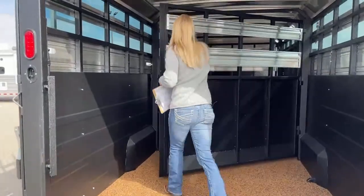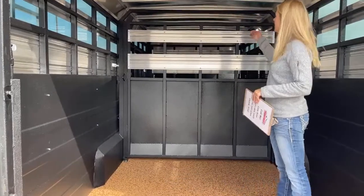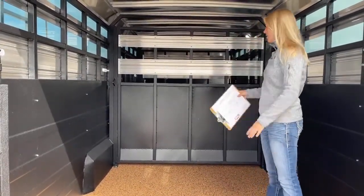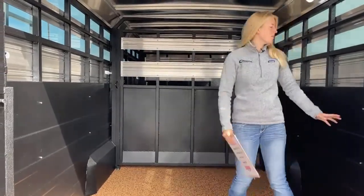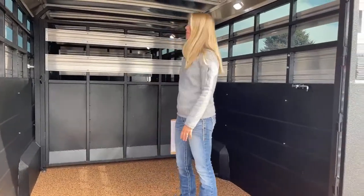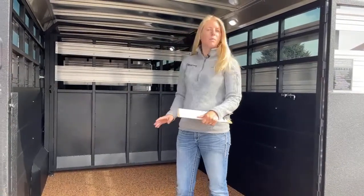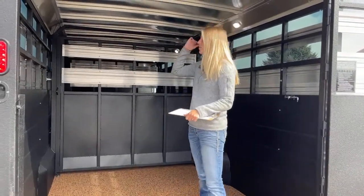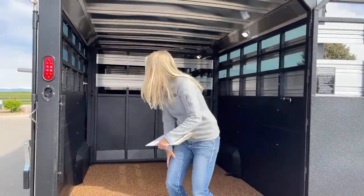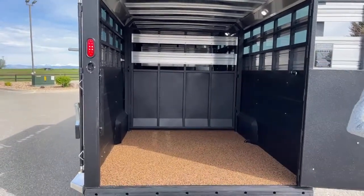Two gates here. We split the difference between the stud stall and right here so that they have two nice compartments on this trailer. If they want to run with them open, they're really easy to latch back. It just gives them a lot of flexibility. They can haul toys in here, horses. These Logan stock combos come standard at 7'3 wide and 7'1 tall. If you need to add more length or width, absolutely we can do that. But this is perfect for them. It'll get them exactly what they need.